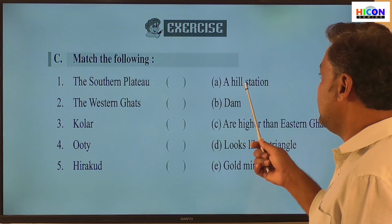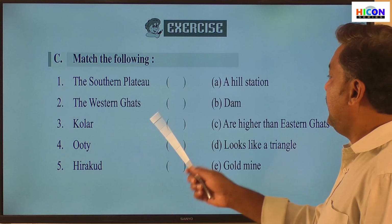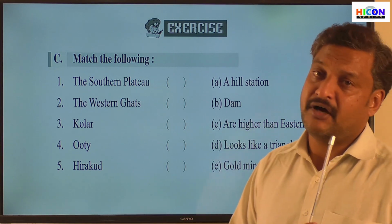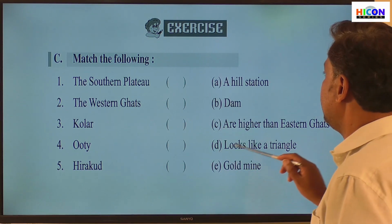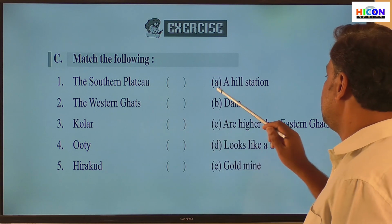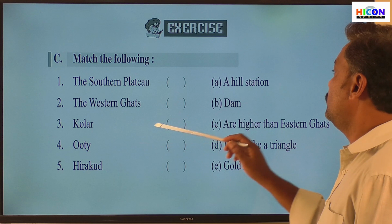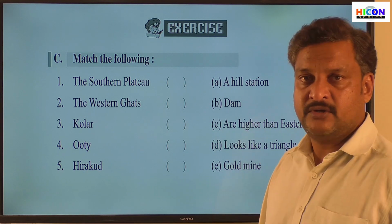Ooty is a hill station, isn't it? Ooty is a hill station, and the Hirakud is the name of a dam which is actually constructed on the Mahanadi, isn't it? Yes. So the Southern Plateau looks like a triangle. The Western Ghats are higher than the Eastern Ghats. Kolar is a famous gold mine. Ooty is a famous hill station, and the Hirakud is the name of a dam, right?